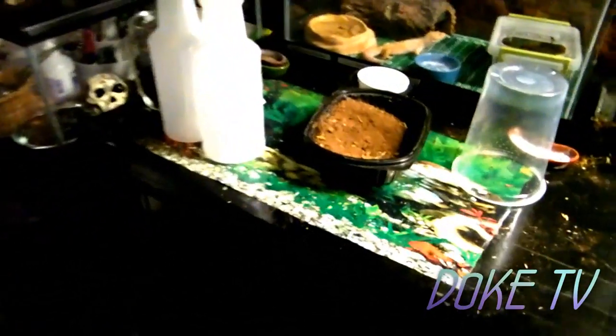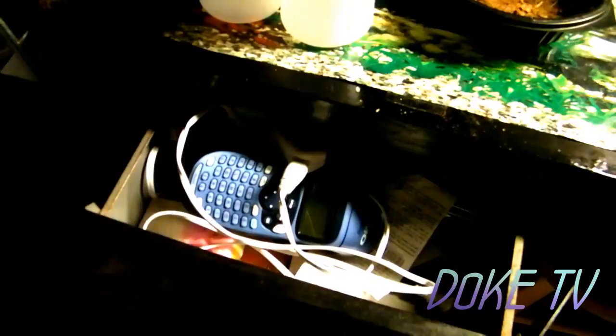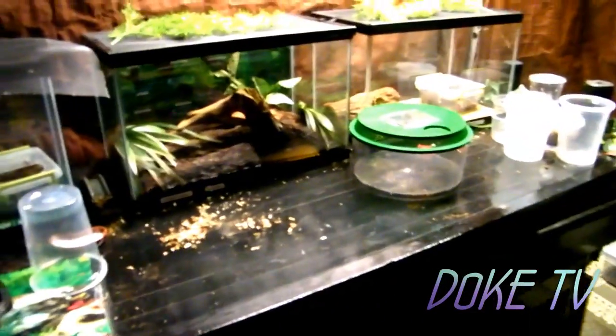Let's get that out of your way. This workbench has really been the best part about this room. This workbench is what makes this room work. Otherwise, I don't know how well it would work. But having this bench here as a workspace, and having everything right here where I can just turn around and grab everything has been really awesome.